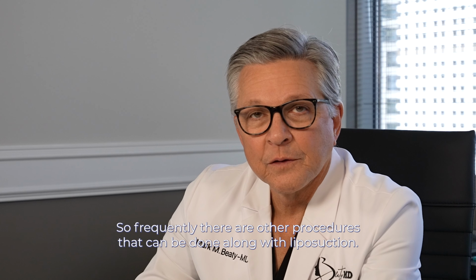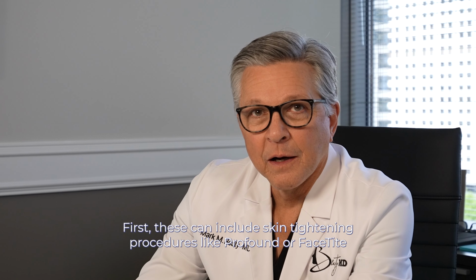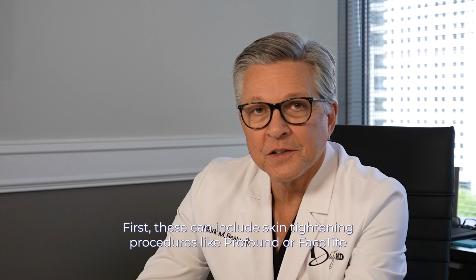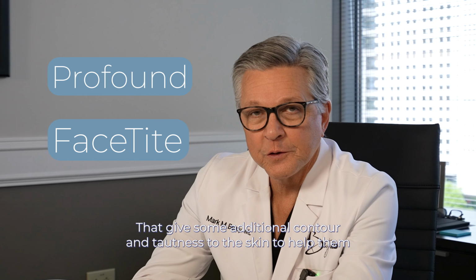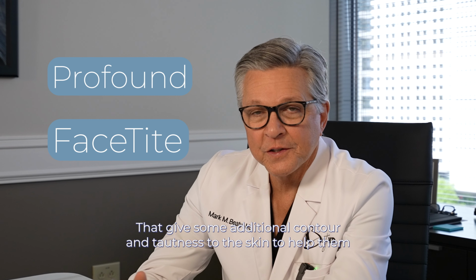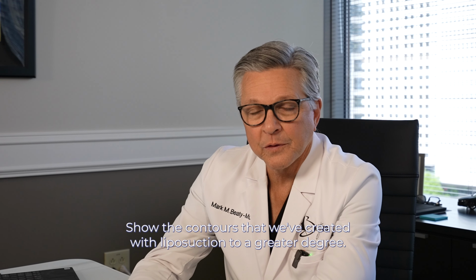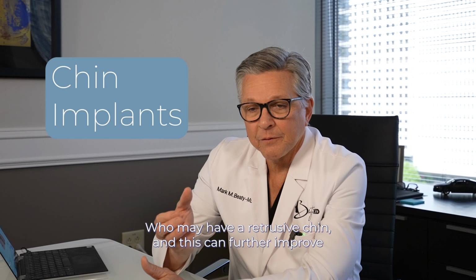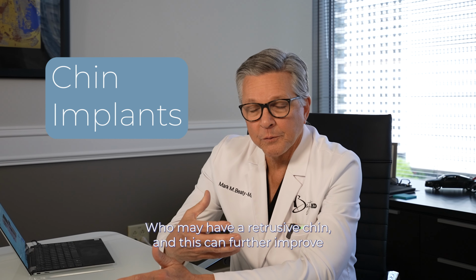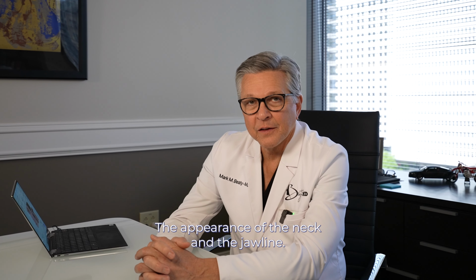So frequently there are other procedures that can be done along with liposuction. First, these can include skin tightening procedures like Profound or FaceTite that give some additional contour and tautness to the skin to help them show the contours that we've created with liposuction to a greater degree. We also frequently will do chin implantation in patients who may have a retrusive chin, and this can further improve the appearance of the neck and the jawline.